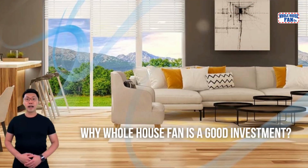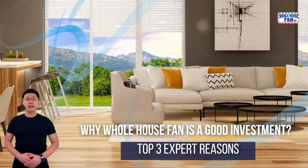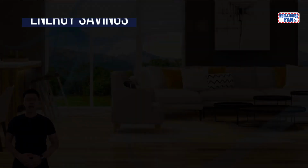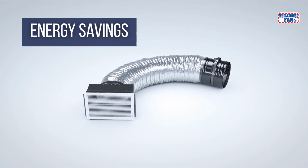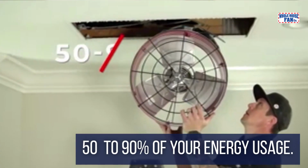Why is a whole house fan a good investment? Top 3 expert reasons why the QuietCool Whole House Fan is a must-have. First, energy savings. With a whole house fan, you can save 50 to 90% on your AC-related costs.